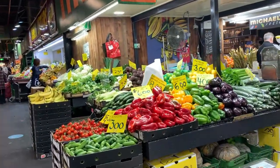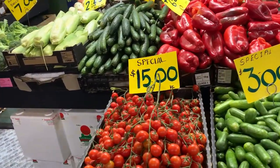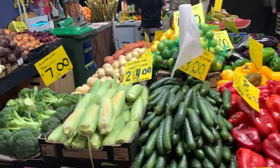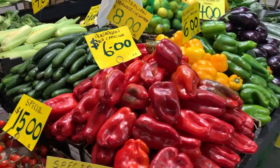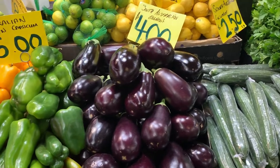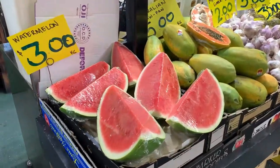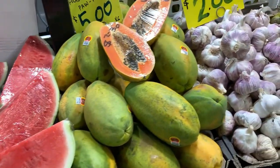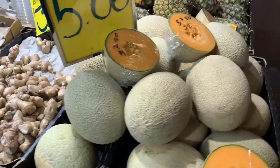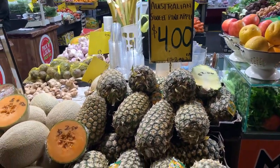On this side, you can see plenty of vegetables, guys. You can see cucumber, tomatoes, corn, zucchini, broccoli, and other vegetables like capsicum. There are plenty of colors in capsicum. Then eggplants. Also, you can see lime and lemon at the back. On this side, you can see fruits like watermelon, papaw, garlic, ginger, honey melon, pineapple. There are many other products in this shop.